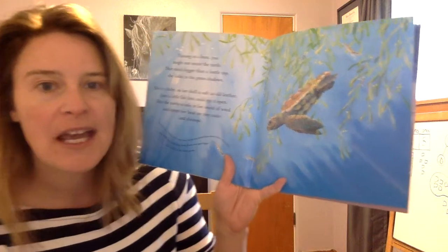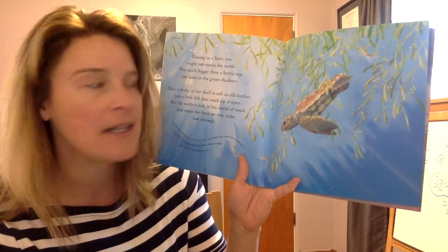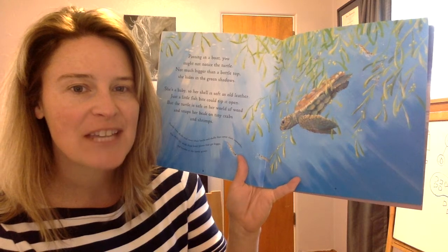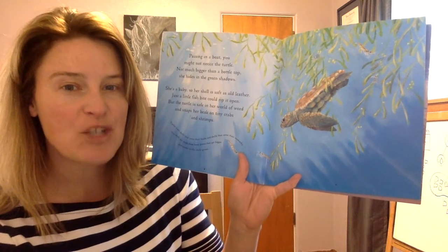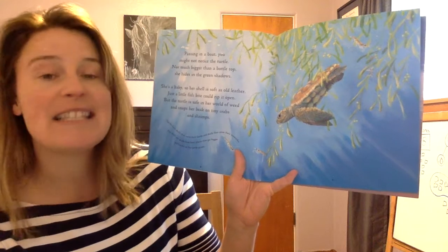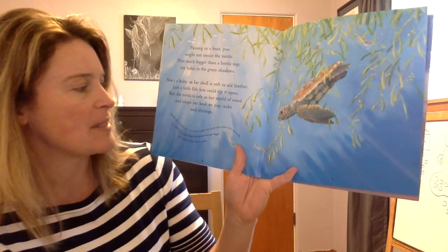Passing in a boat, you might not notice the turtle. Not much bigger than a bottle top. She hides in the green shadows. She's a baby, so her shell is soft as old leather. Just a little fish bite could rip it open. But the turtle is safe in her world of weed and snaps her beak at tiny crabs and shrimps.